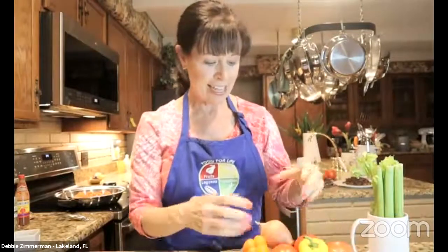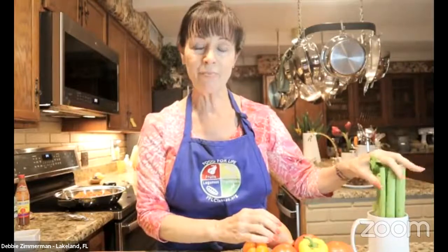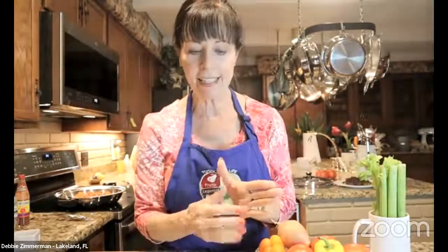Once again, they're going to involve the Trinity, the onion, the bell pepper, and the celery. And they also would probably add the tomatoes. But that really is going to be the basis of it. We have some other things that may be included in that, dried oregano and paprika. And of course, your peppers. Just like I said, the white pepper, the red pepper, and the black pepper. So that's going to be more Cajun.